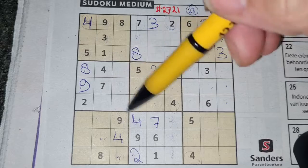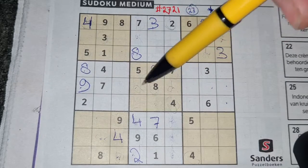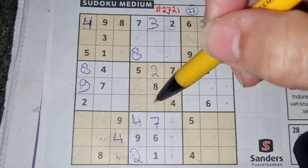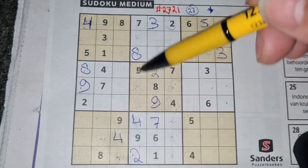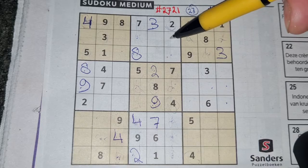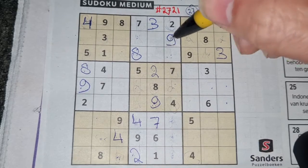4 missing numbers in this big square. One of the missing numbers is a 9. We see here 9, no 9 in these two boxes. Here 9, no 9 in those two boxes. So the 1 box left for the 9 should be there. 9 in this column, 9 in the middle column. So the column next, the only 2 places for the 9 should be here or there. We see there 9, no 9 there. 9 should be there.